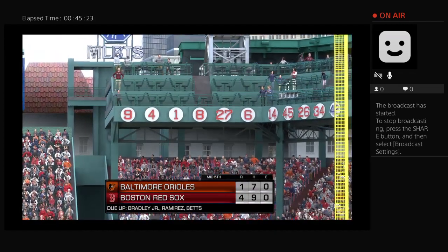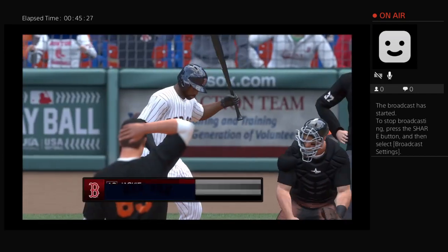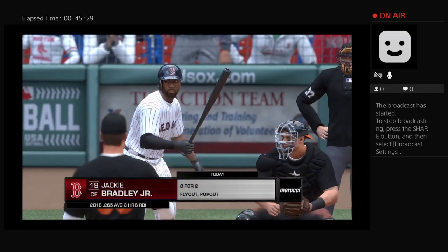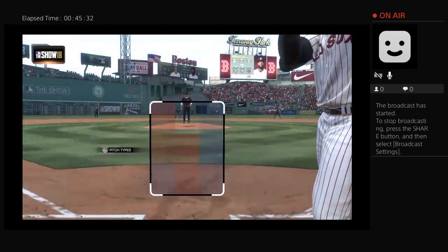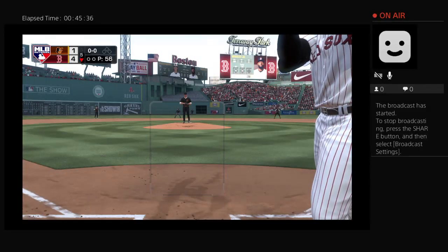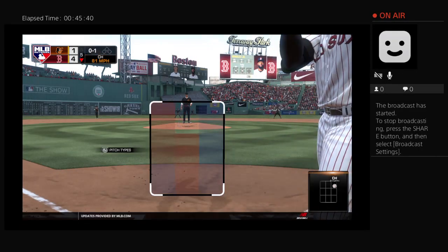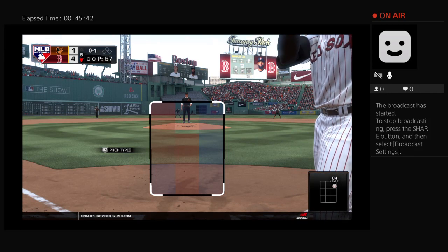Seven hits, that's a lot. But man, I pitched out of some. Digging in once again, Jackie Bradley Jr. His last at bat didn't go his way as he popped out in foul territory. Ready with the first pitch, here it comes. And that pitch catches the inside corner.